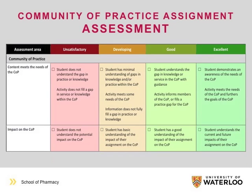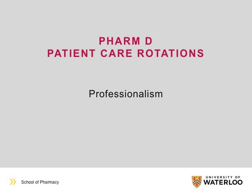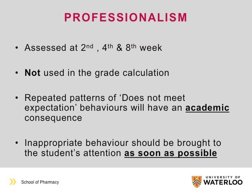So here are the other 2 competencies that are to be assessed. And please remember that the emphasis of this assignment is that it will fill a gap in knowledge or practice within the community of practice. It's not meant to be a make-work project. The fourth and final competency to be evaluated is professionalism. As I had mentioned before, professionalism is not worth a grade. However, if the student has repeated patterns of does not meet expectation when it comes to professionalism, they can have academic consequences, and the student can ultimately fail the rotation based on their professionalism.